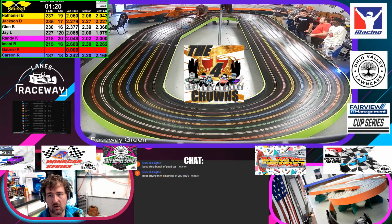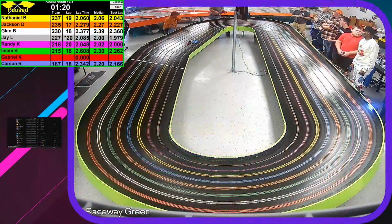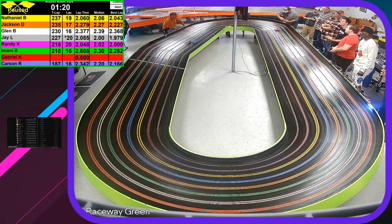We see several cars getting involved in the incident right now as we go to the bigger screen here. Oops, wrong one. There we go. Into the bigger screen here of the high banks on the old Dirt Late Model Series.